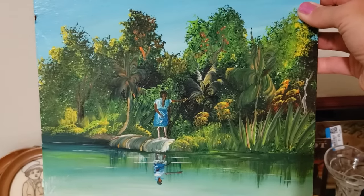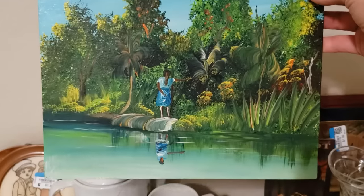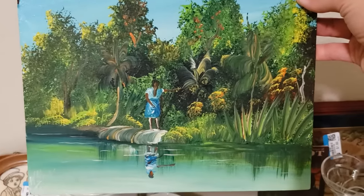I'm tempted to hang on to this for at least a little while because I just love it. I love the movement. I love the color. I love the reflection of the lady in the water.